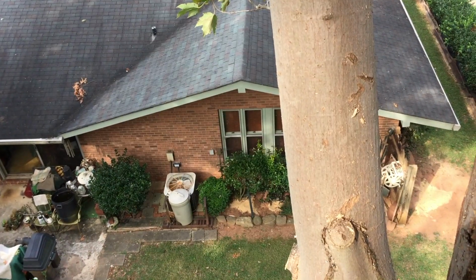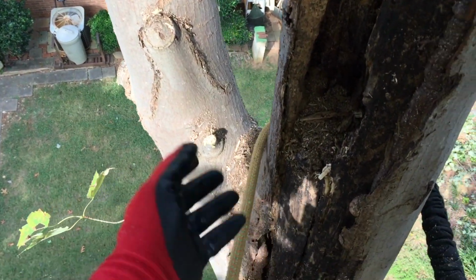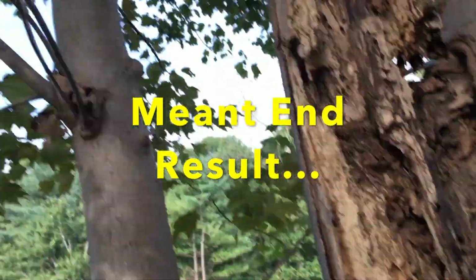So that's what you have to remember and remind folks, because they'll ask you, do you want to top my tree, or I want my tree topped, and this is what the end effect is. This is what happened. So there you have it.